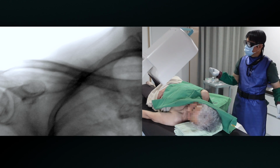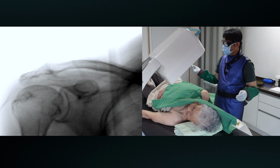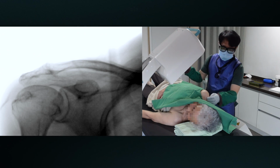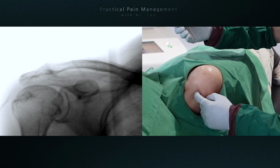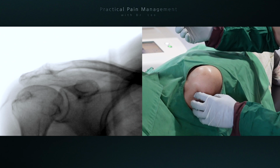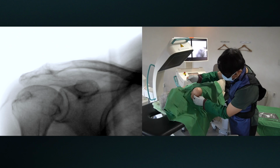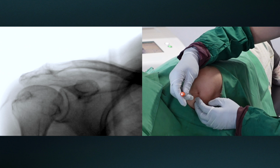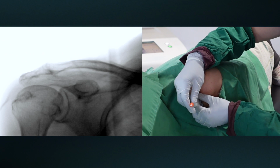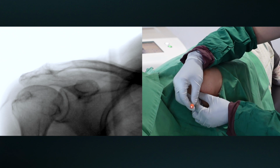Rotate and adjust the C-arm until you find the clear bony landmarks on a true AP view. Puncture the skin on the medial edge of the acromion, at the clavicle-scapular spine angle. After inserting the needle, watch the needle's direction.